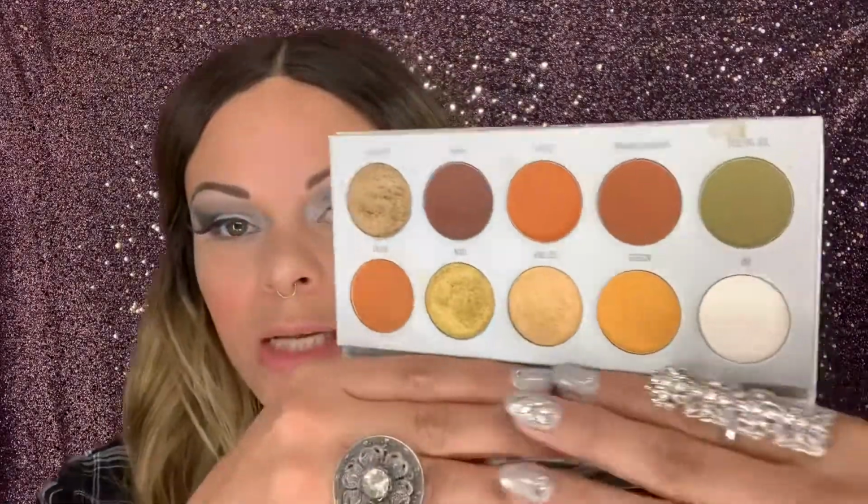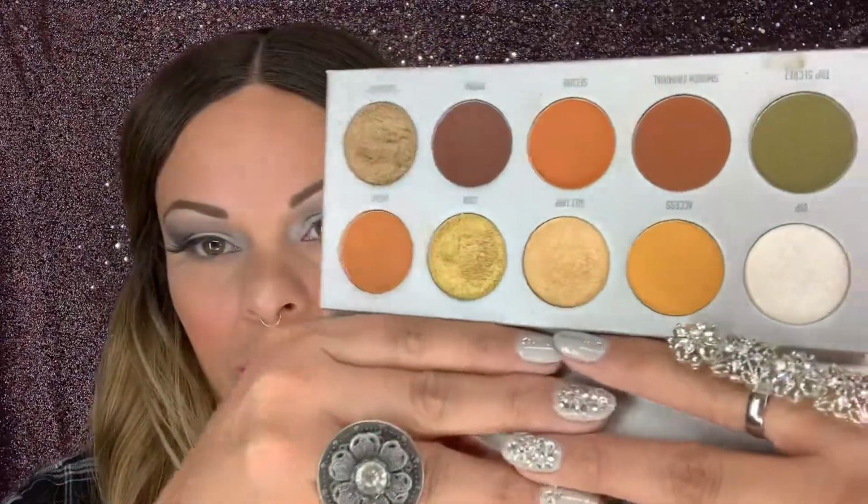In this three looks one palette, I am featuring the Jaclyn Hill and Morphe palette in Armed and Gorgeous. I think these are just, I'm obsessed with this type of color story. I used every shadow in this palette in the different looks.